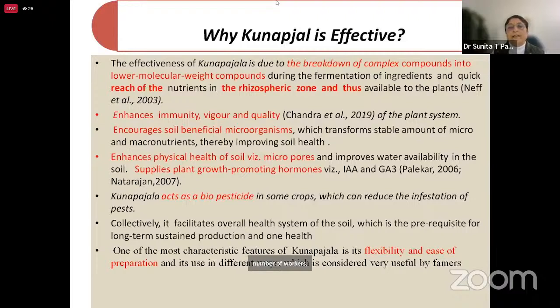A number of researchers have now started working on Kunapajala, and it has been established that it encourages the soil beneficial microorganisms and improves soil health, and it also enhances the physical health of soil. Because once the physical health of the soil is improved, then the biological health is improved, and then the chemical health is improved. We all know that the plants uptake all the nutrients in the form of ions. So for the betterment of chemical health, the physical health of soil is very important, and the role of herbal Kunapajala is tremendous in improving the physical health of soil. It also acts as a biopesticide, and collectively, it facilitates the overall health system of the soil.